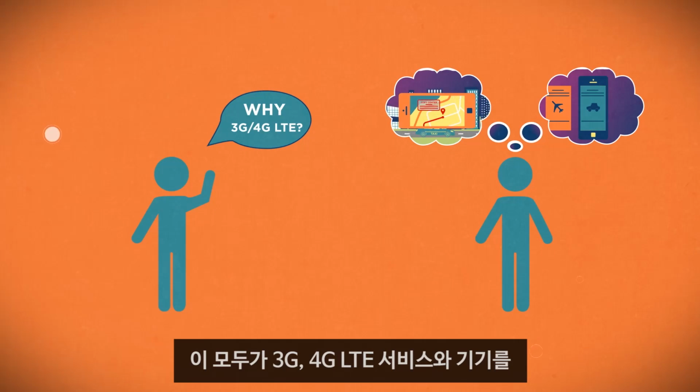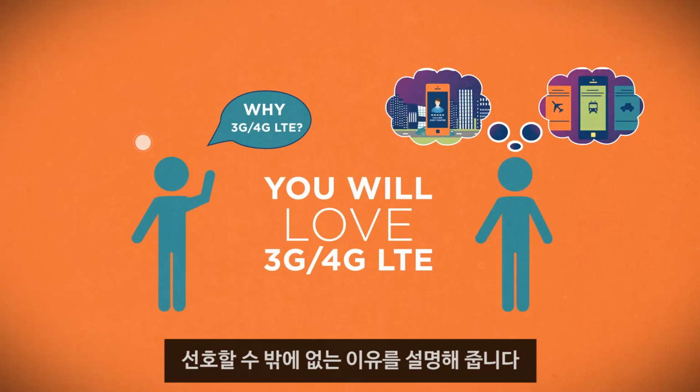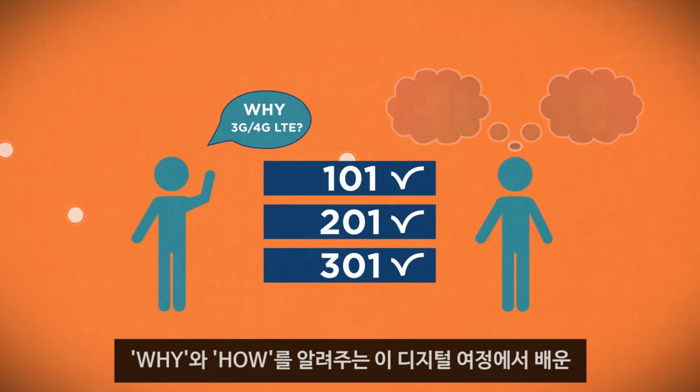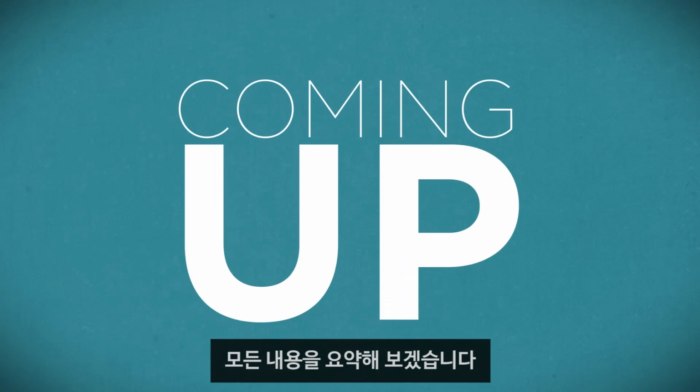All this explains why you will love 3G and 4G LTE service and devices. And in the next chapter, we will summarize everything you have learned throughout this digital journey, giving you the why and how behind the amazing experiences of mobile connectivity.